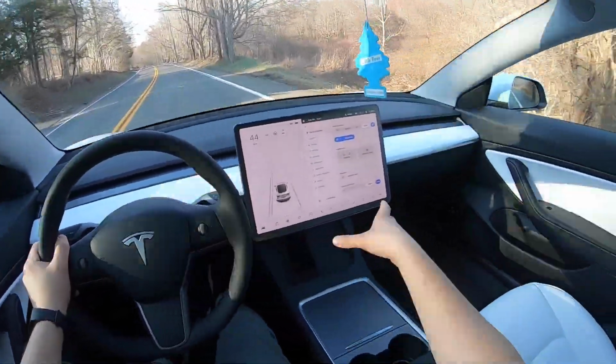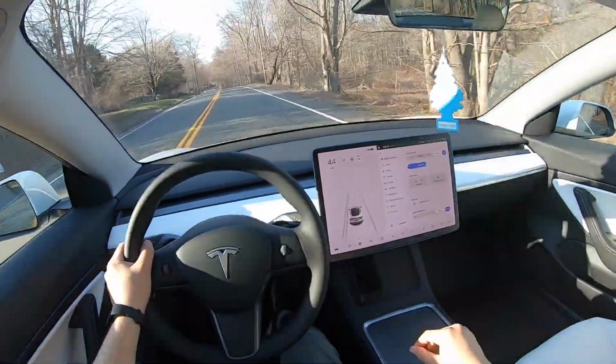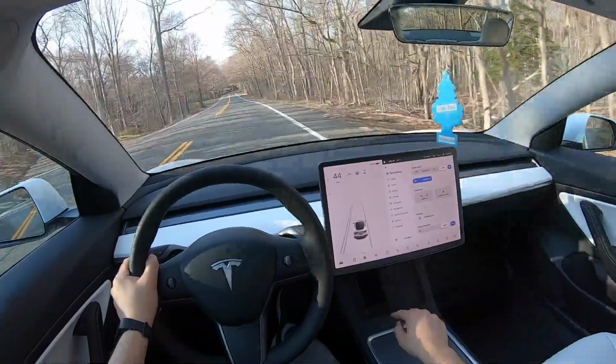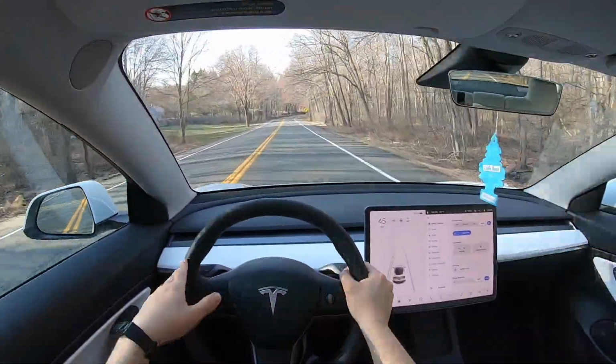And for 2021, this middle console right here was refreshed. The older console didn't look as good. This one does have 2 phone wireless chargers, and all the trim outside, the chrome trim, is blacked out for 2021.